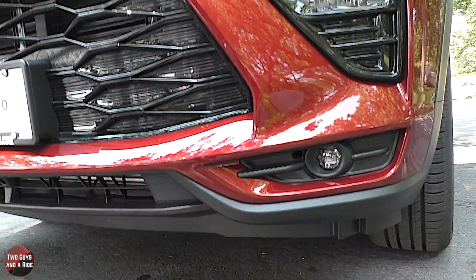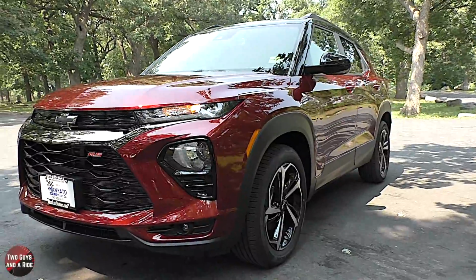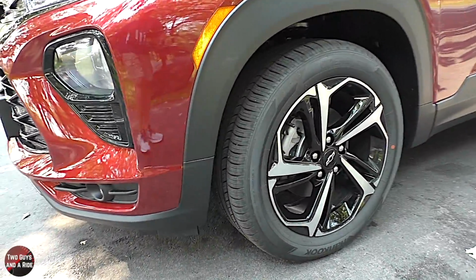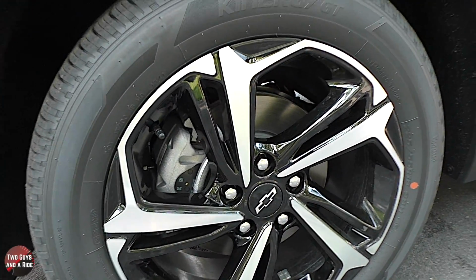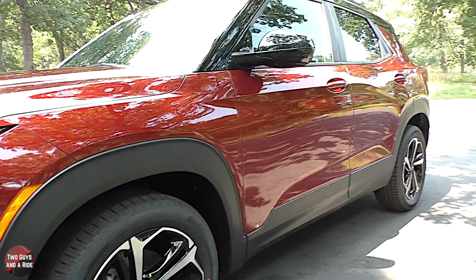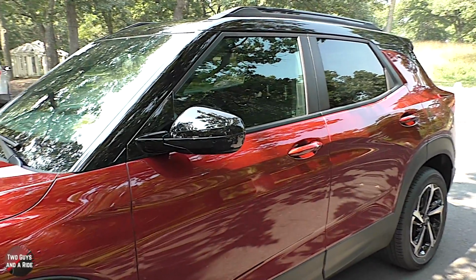Now, some of the packages that are available on the 2022 Chevy Trailblazer RS and the other ones as well. You can get the winter and summer floor mats package, and there's also a driver confidence and cruise package. Check the Chevy website or check with your dealer for more details on those packages. Next up, let's talk about the dimensions.